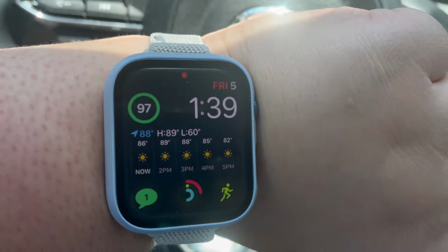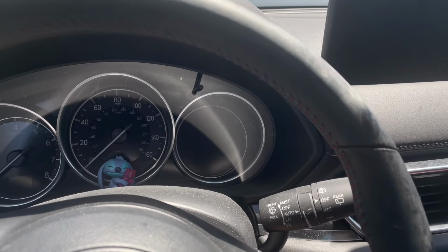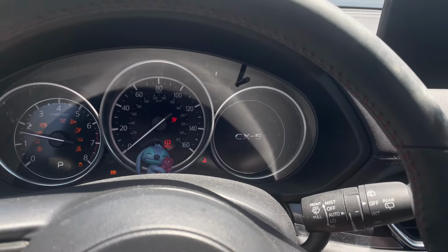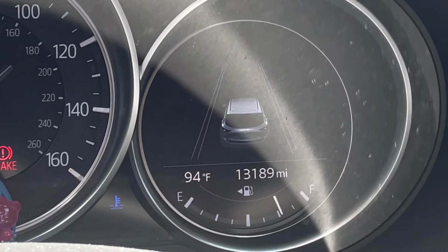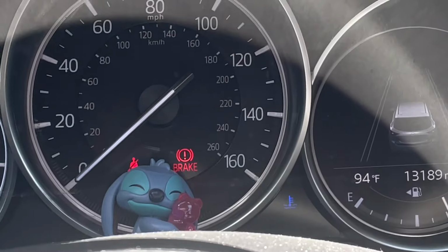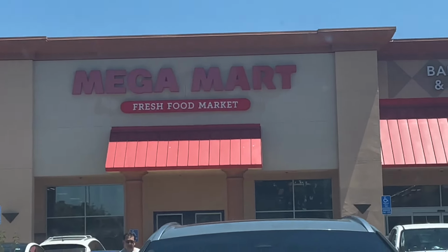Let's go. On my watch it currently says 88 degrees, but when I turn my car on, I'm gonna guess like 100 degrees. Oh, 94. Obviously, that's just based on the car, but outside it's like 88. So, let's go to the market. I had to put my hair up, it was getting hot. Ooh, we made it. Let's go.